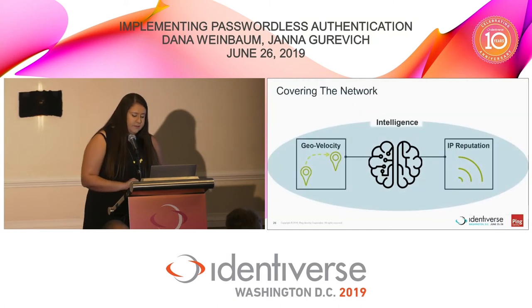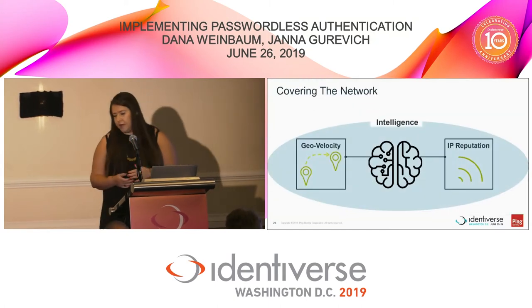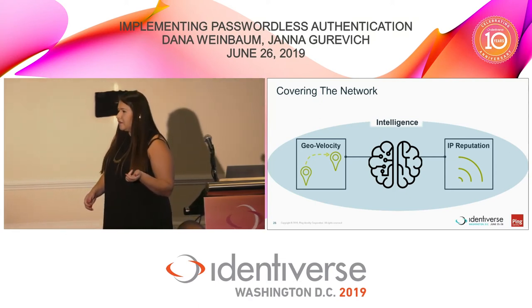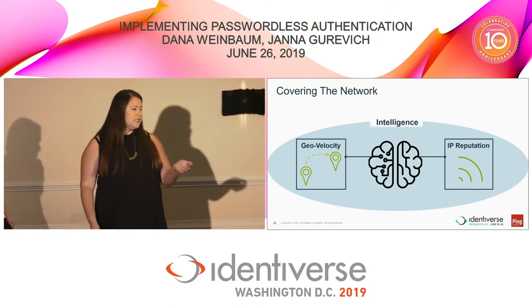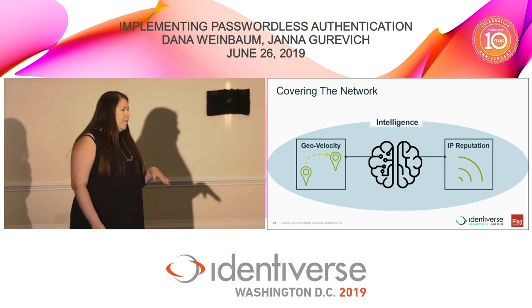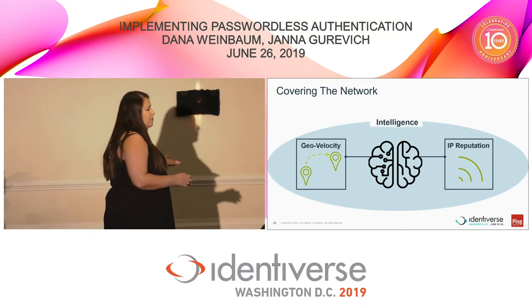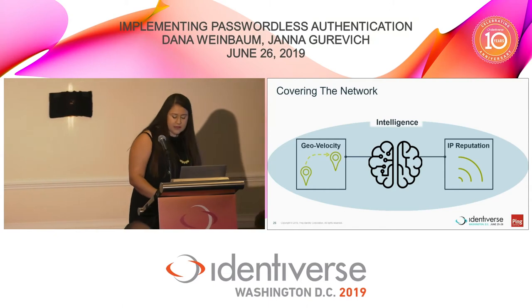So the next example we're going to talk about is IP reputation. Another way we are covering the network part. So with IP reputation, we are basically analyzing the risk score of the accessing IP. If it's a high risk, we might decide to block. If it's a low risk, we might decide to approve or do something else.